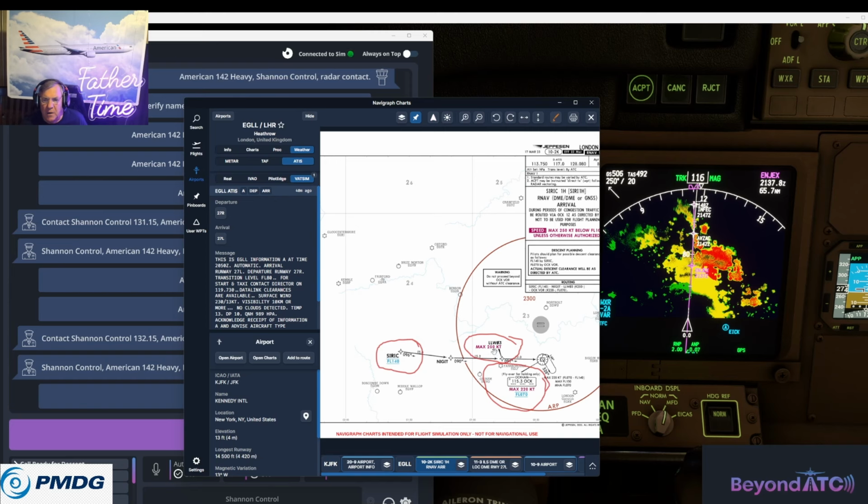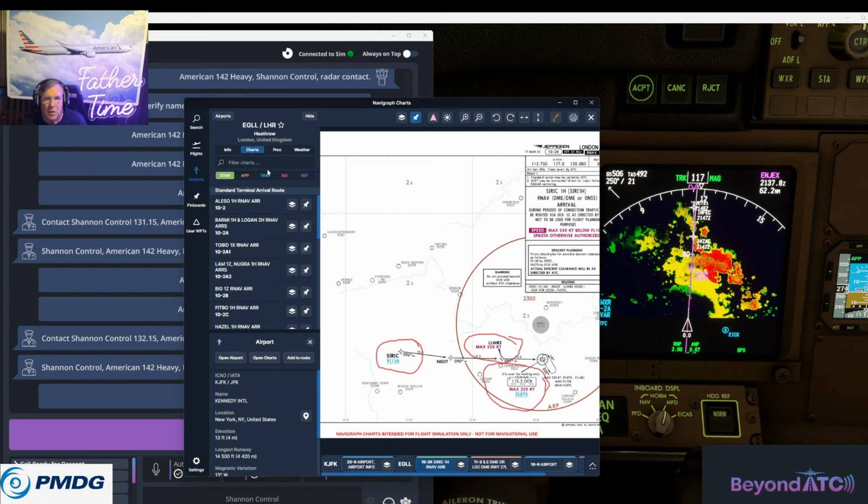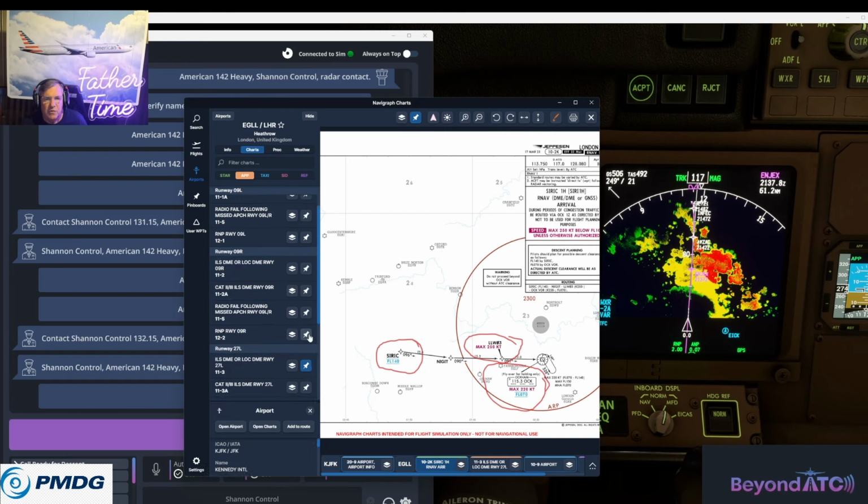Sierra 14, slow to 250 at LLW, and then max speed 210 at Ockham at 7,000, flight level 70 rather, and then it's going to be radar vectors after Ockham. In the real world, they would give us the constant rate descent. We talked about that. Taking a look at the approach, 27 left is what we're anticipating. ILS 27 left.